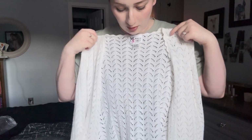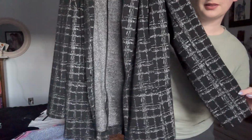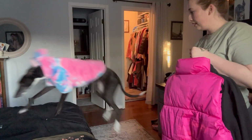Another thrifted find. I love this cardigan, but I feel like I don't wear it enough. So this one I'm gonna keep, especially because it's white, it's neutral, but I need to wear it more. This one's a favorite though. I love this. I wear it to work. Gray blazer. Found this on clearance maybe 2 years ago, I think I got this for like $10 or $15. It's from the Apartment 9 brand. I think I got it at Kohl's as well, but I was so proud of this find and I really love this one.